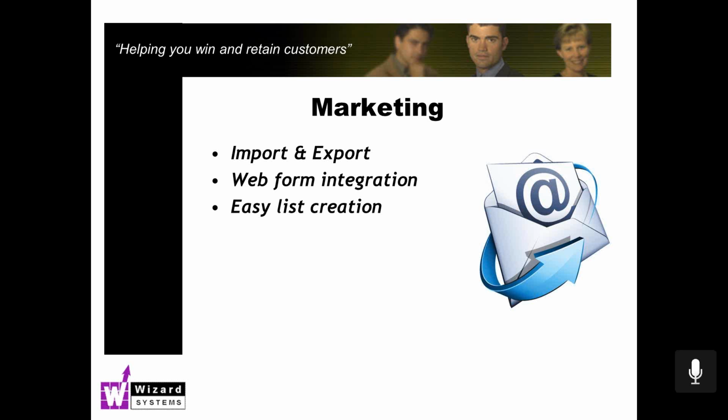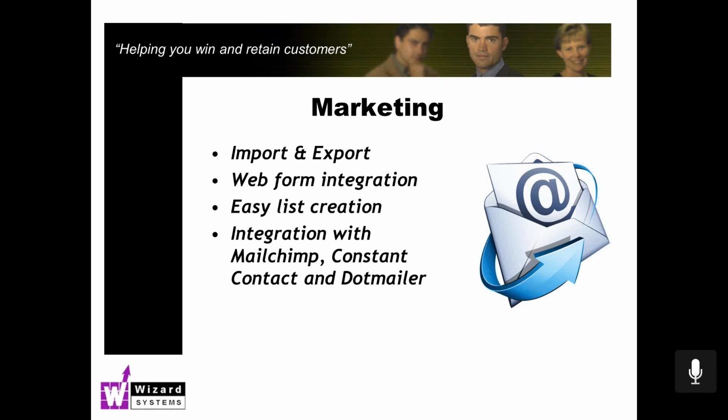So putting our marketing hat on, we've got an easy way of creating lists. So before you do a marketing campaign, before you send out your monthly newsletter, you think, well, who am I going to send it to? Well, it's very easy to create that list in Workbooks. And then that list of people, that list of recipients, we integrate as standard with 3 very popular systems. MailChimp is probably the most popular one, certainly in the UK. Constant Contact and Dotmailer. So we've got an integration built in, nothing extra to pay, and that list that you create in Workbooks, that's uploaded to one of those 3 systems.